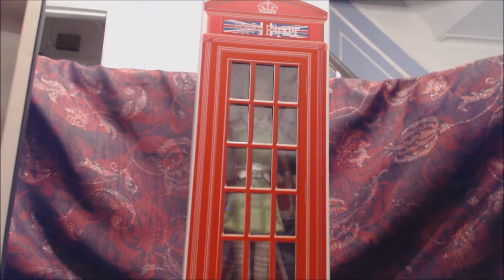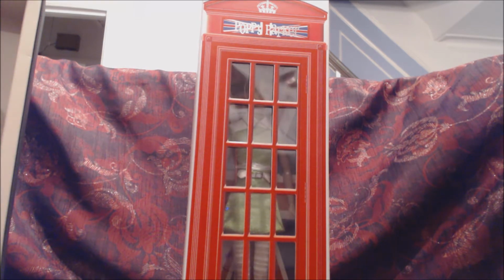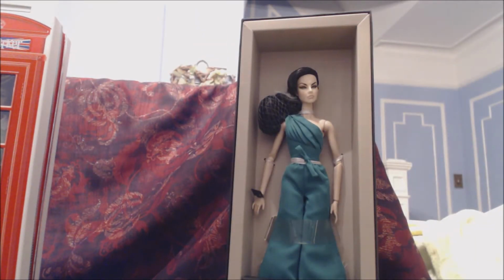The second is Poppy Parker in her brand new Poppy Parker box, which I will say a whole lot more about when I do the Poppy review in a couple minutes. And the third, the Fashion Royalty, is very special to the W Club because it's the first time that club members were actually invited to participate in the design. We were able to pick the general design of her ensemble and her hair color. And I think we were even allowed to pick who she was, like Agnes as opposed to another character.